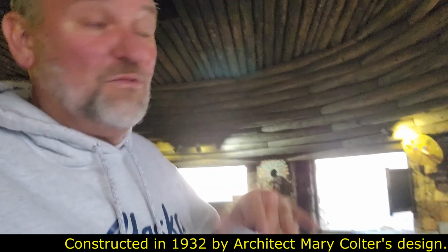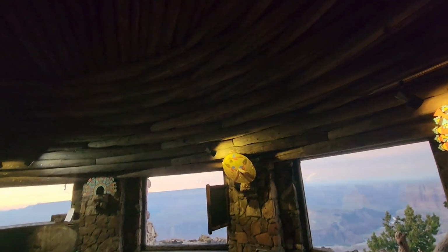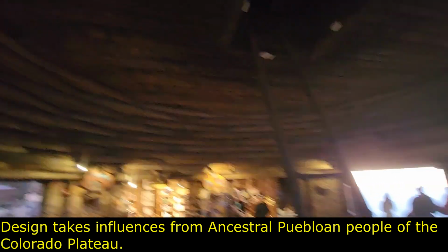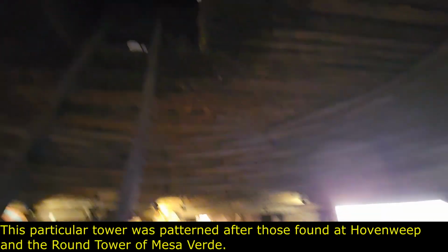This is inside the watchtower here, the Desert View Watchtower. It's really cool the way they made it. It's super old. Look at the logs, how they twisted and turned them. And it goes in a circle, obviously, because it's a watchtower. And here's like a ladder that goes up.